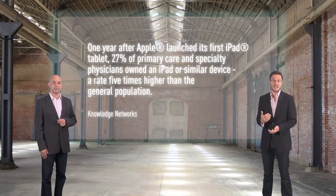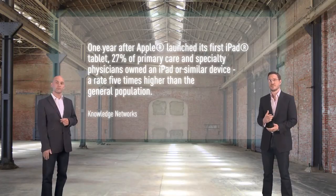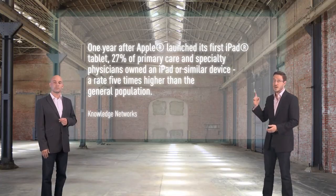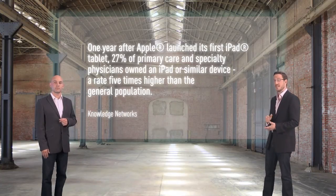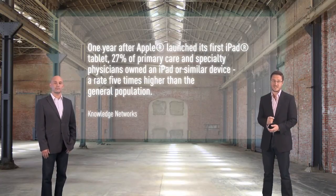Firstly, the audience is there. According to a report by the market research firm Knowledge Networks, ownership of tablets amongst healthcare professionals is 5 times that of the general population. And the recent Manhattan research showed us that tablet ownership among doctors has more than doubled to 62% since 2011, with the iPad being the dominant device.